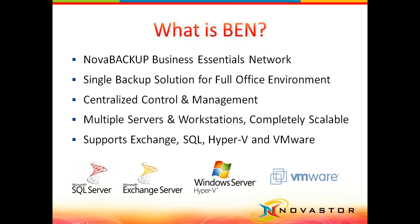So what is Ben? We call it Ben here, but essentially it's our NovaBACKUP Business Essentials Network. The question I'd like to pose to everyone is, what if you were able to start with one solution, and that one solution was able to meet all your current backup needs, as well as your future backup needs? NovaBACKUP Business Essentials Network is that one solution. At the core of Ben, we have a backup solution that we've created to scale to your particular backup needs and network needs. Whether it's just a few servers or a complete office environment to back up, Business Essentials Network will scale to your needs.